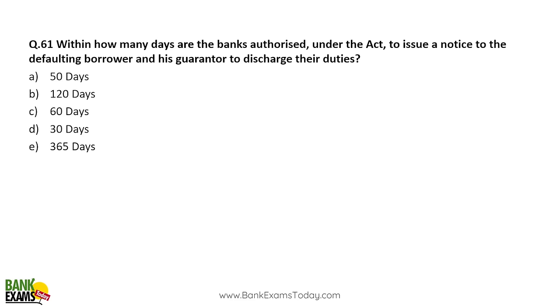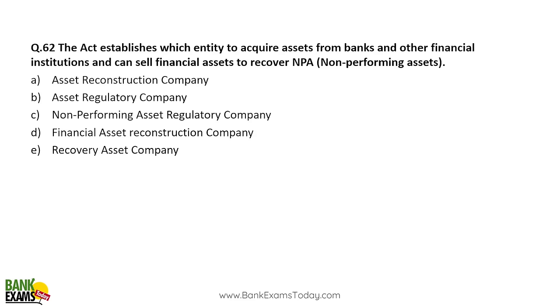Within how many days are the banks authorized under the Act to issue notice to the defaulting borrower? Ye repeat hua question, 60 days. The Act establishes which entities to acquire assets from the bank and other financial institutions and can sell financial assets to recover NPA? Asset Reconstruction Company, ARC, iska kaam hai ye.